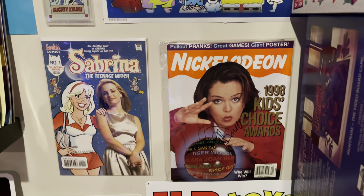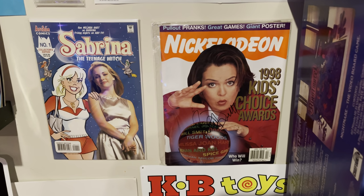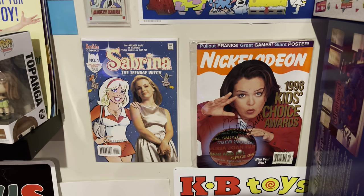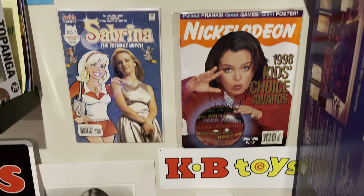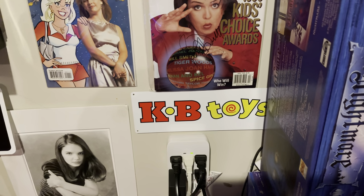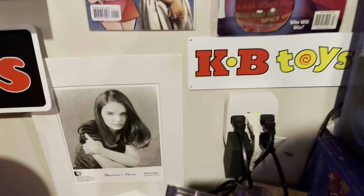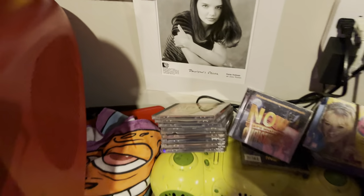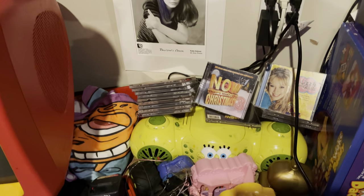Then we have another Nickelodeon magazine. This is the Kids' Choice Awards. This is signed by Rosie O'Donnell. So that's really cool. And then we have Sabrina the Teenage Witch. We have a comic from there. We have KB Toys, another sign there. I love KB Toys. Used to go to that across my street all the time when I was a kid. And then down here, we have Dawson's Creek. We have Katie Holmes. I also love that show from back in the day.